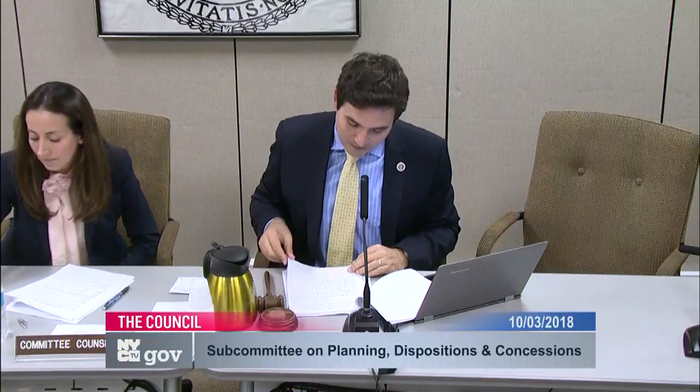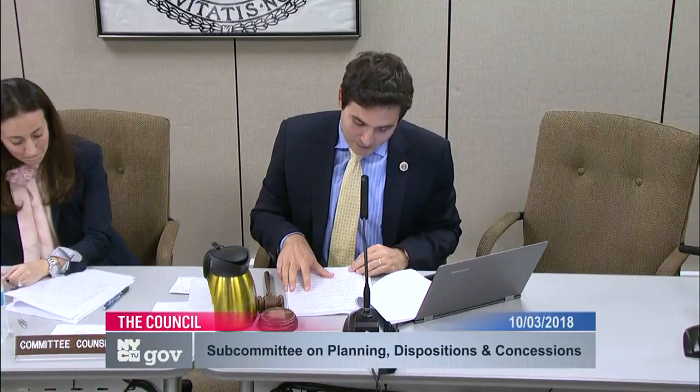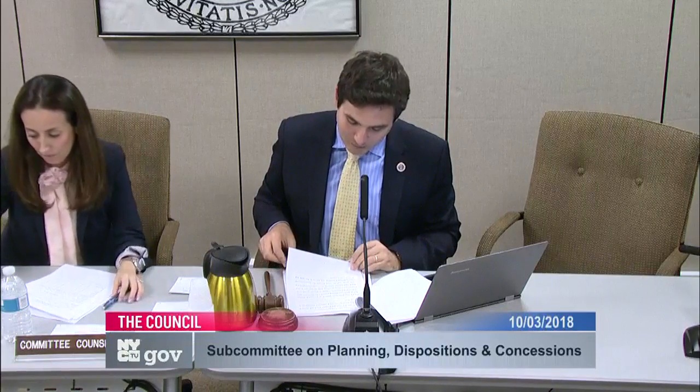Land use item 223: HPD seeks approval pursuant to Section 115 of the Private Housing Finance Law for the modification of the plan and project of Canaan 4 Towers, Block 1824, Lots 16 and 155, removing from the plan and project Block 1824, Lot 155, currently containing a parking lot and open space. Lot 16, which contains the aforementioned existing Section 8 building, will remain in the plan and project until it expires.